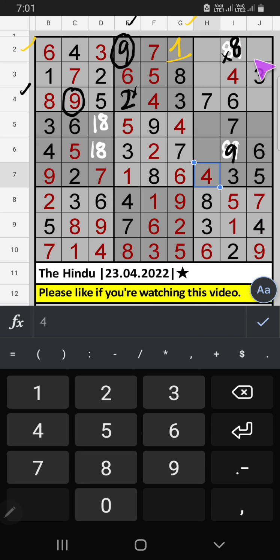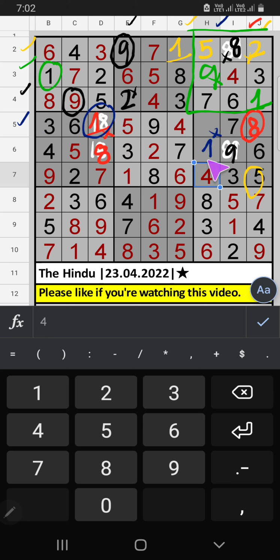2nd row, 2 numbers are remaining, 2 and 5. Column J, we have 5, so 5 can't come in this cell. 5 is confirmed here, then 2 is here. 3rd grid, only 2 numbers are remaining, 1 and 9. Third row we have 1, so 1 can't come in this cell, 1 is confirmed here, then 9 is here. Column J, only one number remaining, 8 is confirmed here. Since 8 is here, so 8 can't come in this cell, 8 is confirmed here, then 1 is here. Column H, 2 numbers are remaining, 1 and 2. Fifth row we have 1, so 1 can't come in this cell, 1 is confirmed here, then 2 is here.